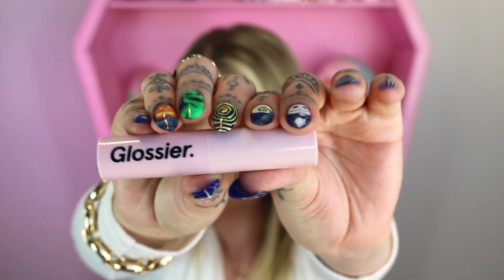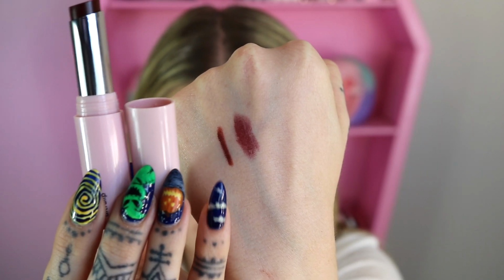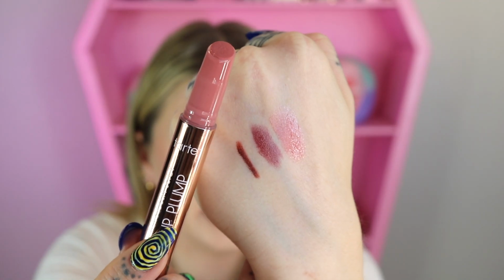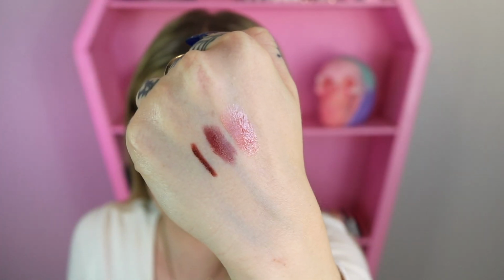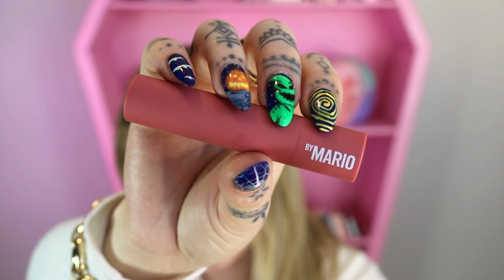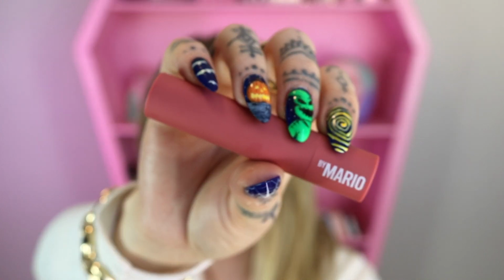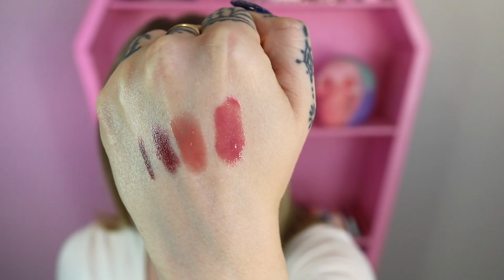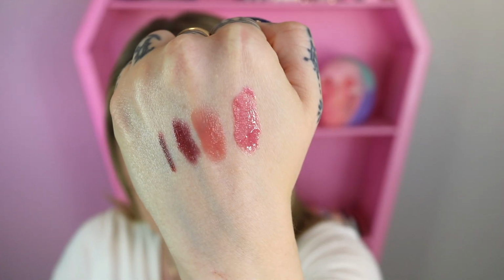Second up, we have the Glossier Ultra Lip in the shade Ember, and this one is described as a deep mauve. We then have the Tarte Maracuja Juicy Lip Plump, and this one's in the shade Primrose, which is a very soft rosy pink. Last but not least for the full sizes, we have a Makeup by Mario. This is their Moisture Glow Plumping Lip Serum in the shade Rose, which again is a rosy kind of pink shade, just a little bit darker than the Tarte Maracuja over there. That's a little bit of a softer pink. But that's the last one for full sizes.